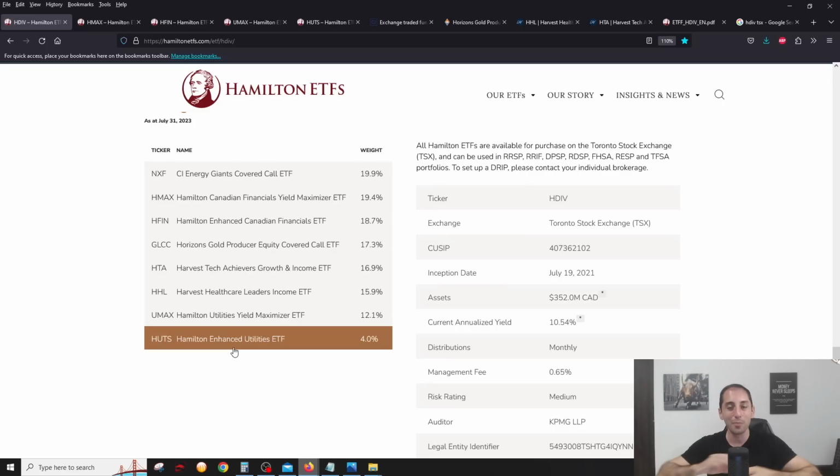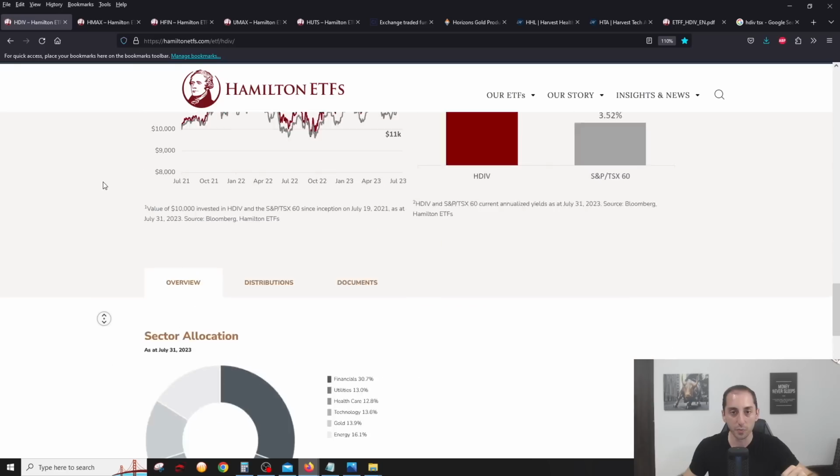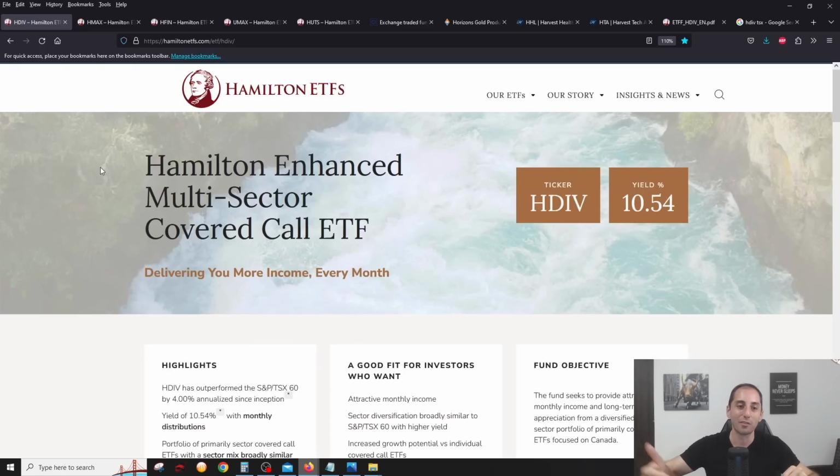So this is a great hybrid investment thing to realize, because it's not full income. There is a little bit of growth in here. So high yield, diversified income plus growth as well, outperforming. What can I say? This is all great things.